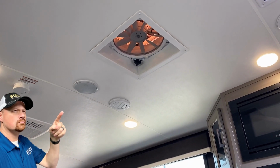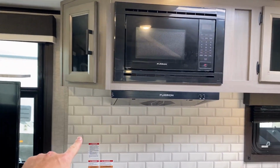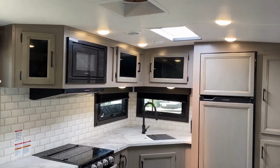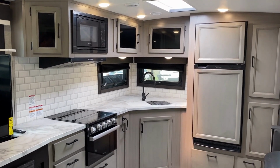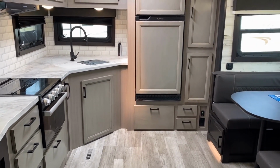They standardized in the White Hawks that big XL vent fan, but doing it over here in the kitchen area. Even though the stovetop vent hood does actually exhaust heat outside, there's a lot of people that want to be able to force a good breeze through their campers, with the windows open, basically. That is one of those things that those can do for you very, very nicely.